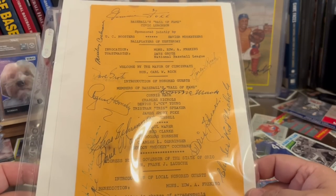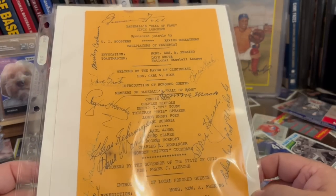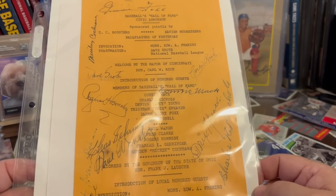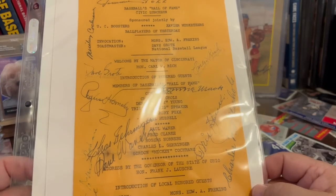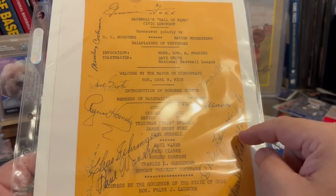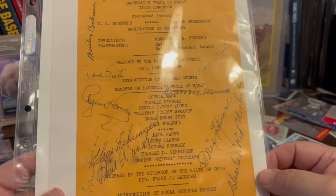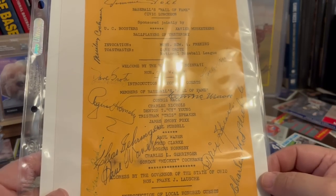Somebody has done some research and was able to tell me kind of the time frame that this was. I just don't remember what it was, honestly. But there are some guys that haven't signed it. Cy Young is not on here anywhere. Carl Hubbell's not on here. Fred Clarke is not on here, but all the others are.